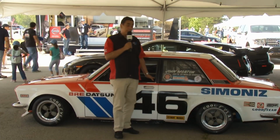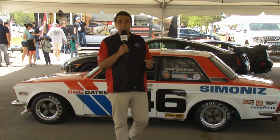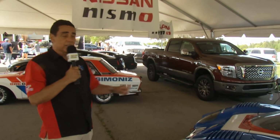Going all the way back to cars like this, the 510 sedan, this one driven by our Grand Marshal this weekend, John Morton. We'll get a chance to talk to him a little bit later on. Just think about all the great Datsun Z cars that have raced over the years, leading up to the early 1990s when these cars dominated.